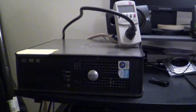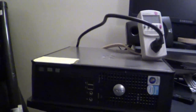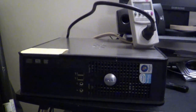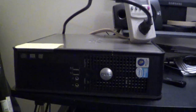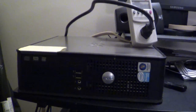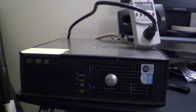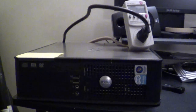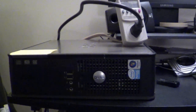Not like this computer's worth very much anyways. These things, actually, you can still buy them as refurbs for under $200. Like, the Core 2 Duo versions of these are going for like $200 on most sites of companies and e-tailers that sell refurbs. Hey, I wonder if you can see my shadow in the viewfinder. Howdy, folks. A little bit anyways.